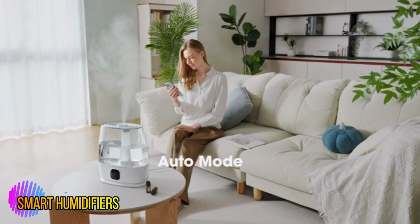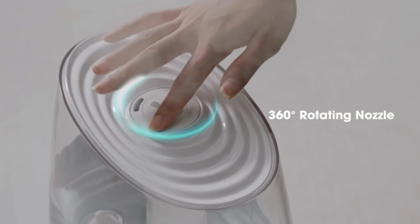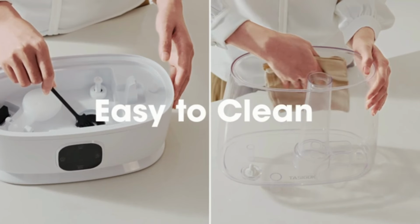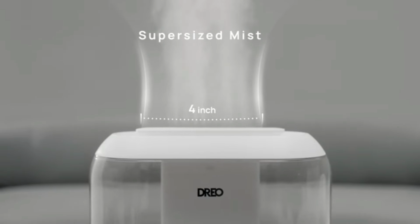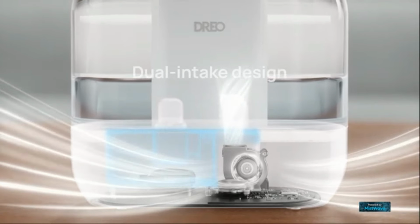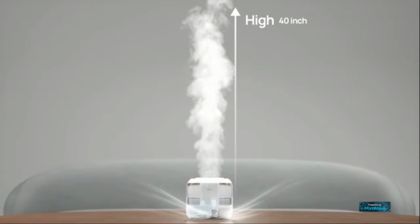Smart humidifiers. Drio Smart Humidifiers for Bedroom offers precise humidity control at home. With advanced algorithm and auto mode, it senses humidity levels with twice higher precision. Intelligent ambient light keeps you informed of changes. It can be controlled via voice, Alexa or Google Assistant, or the Drio app. Easily adjust settings like mist volume, timer, and ambient lighting.